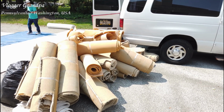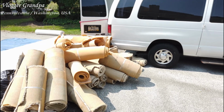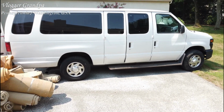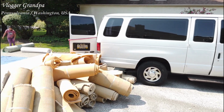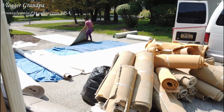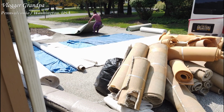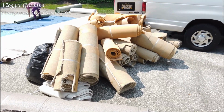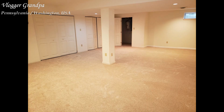Again, this is outside showing all the old carpets. As soon as this job is done, they will load it up in the van and dispose of it. Now, I did not make a similar video on the basement, but I'm going to show you a picture of what the basement looked like after the job is already done. So here it is.